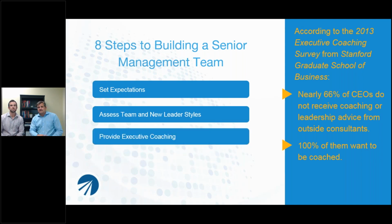The other thing is provide executive coaching. It's interesting. Stanford did a study back in 2013 on executive coaching, out of the Graduate School of Business. And they said nearly 66% of CEOs do not receive it. The ones that do get higher performance, and I think you might have a stat on that actually. And then 100% of them want executive coaching.